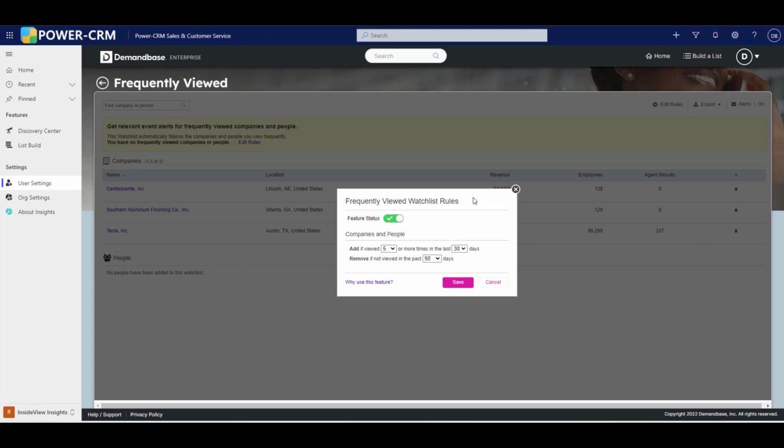And it's by basically the number of times that you view a contact or an account, right, in the Insights area or Insights tool. So here you can see that if I viewed a certain account or contact 5 times or more within the last 30 days, then it adds it to a watch list, in this case, my frequently viewed. And if I don't view those records within a certain period of time, I can have them removed. In this case, I'm having them removed if I don't view them in the last 90 days. So great feature that will allow you to kind of self-maintain and not have to remember to add specific companies and contacts to a watch list.